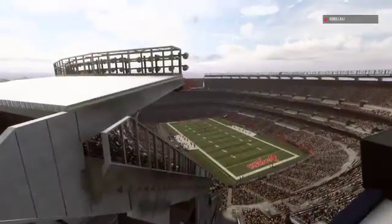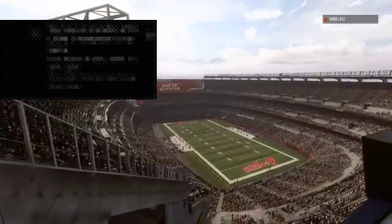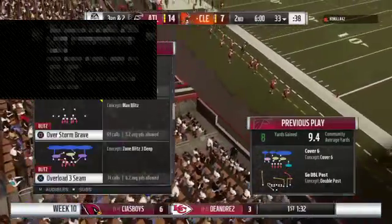Back with Charles Davis. I'm Brandon Gaudin. The Browns with a football to begin quarter number 2. They're up against a 3rd and 2 to start things out.